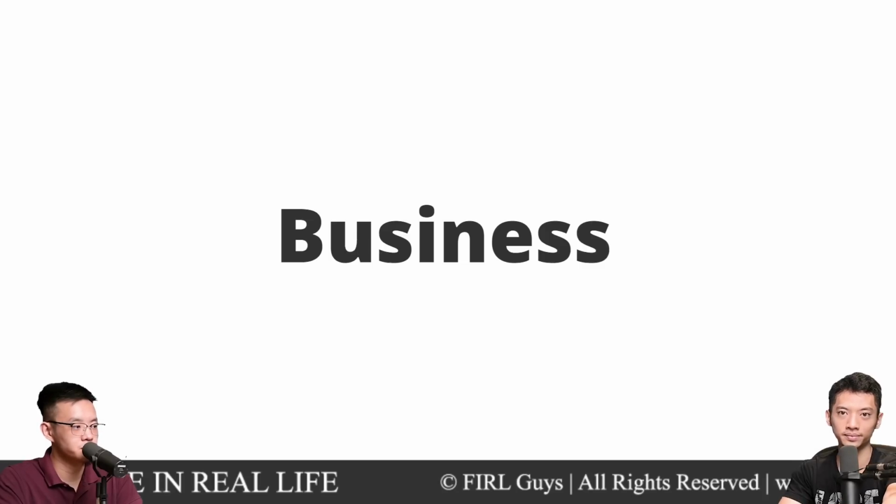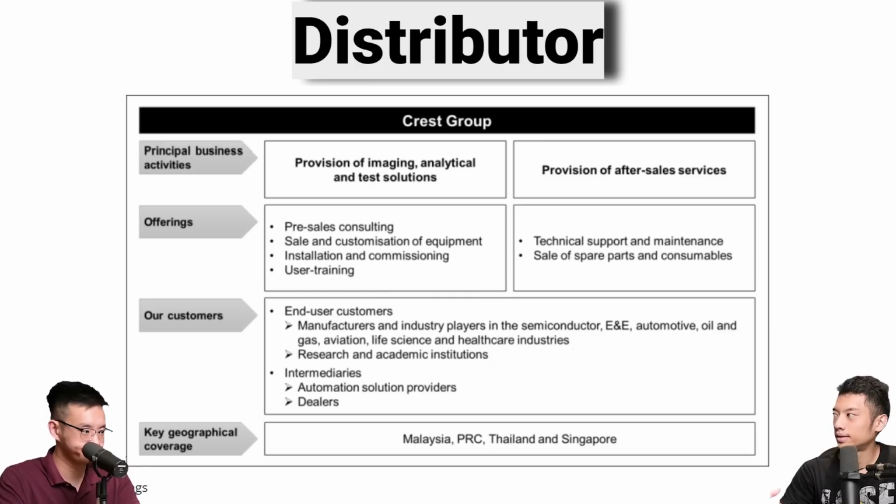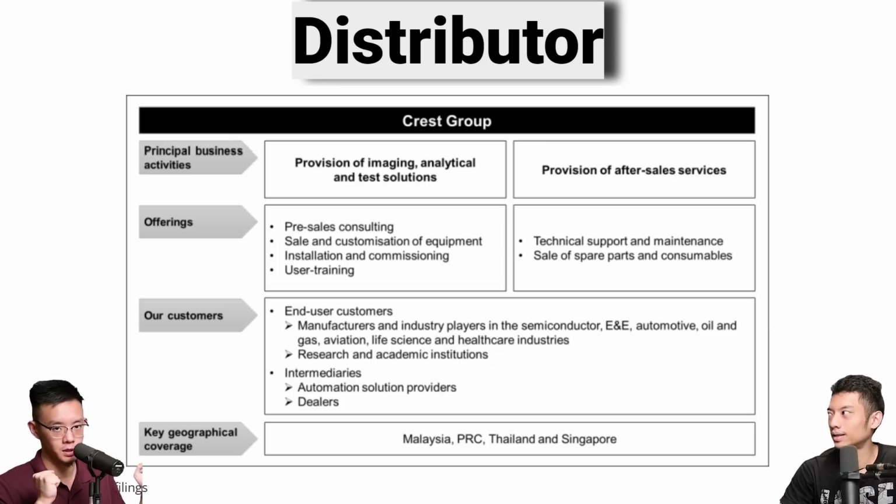Okay, so let's start with the business as usual. So they are a distributor of imaging, analytical, and test solutions. So the close comparison of this would be QES Group. They are in the tech sector, so to speak, but they are mainly a distributor of equipment and things like that. Yes. So guide us through a little bit on the other stuff.